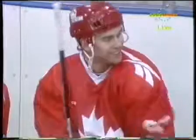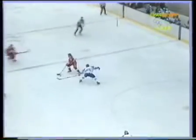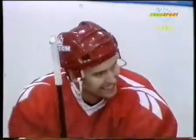The action still going into Rosati's face. Delfino probably very happy to be sitting on the bench right now watching this rather than having to be facing it. He saw his share of it for 40 minutes. Another look at the play as it came over the blue line. The Italian defense a little guilty of backing off too far.